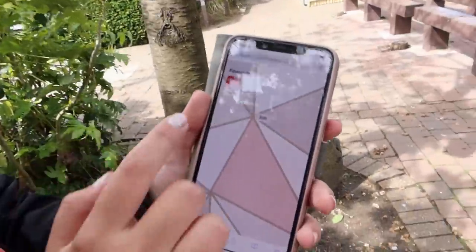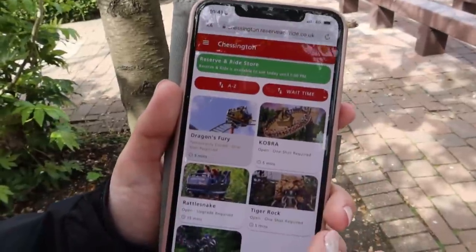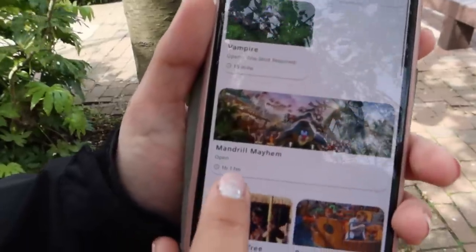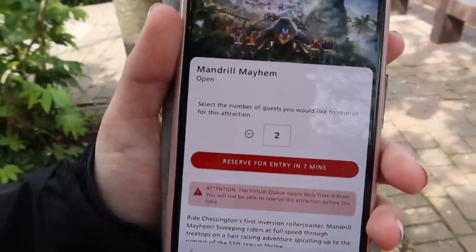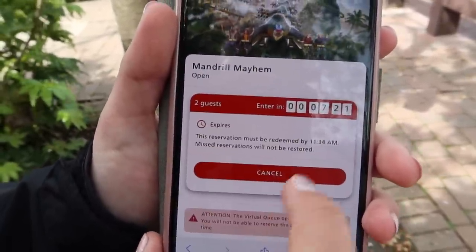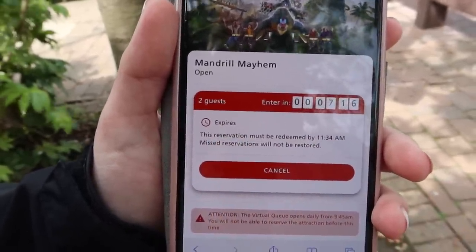Indeed. So I've got it ready on my favourites, but if you haven't, there are some QR codes around the park. You can scan that and it will take you to this website. This is the fast track options that you can buy, but if you scroll down, it will show Mandrill Mayhem. If you click onto there, you can reserve it for up to six people, but at the moment it's not letting me choose six, I can only choose two. Reserve entry for this ride in 7 minutes, and then it will count down from 7 minutes. That's when I can go on the ride and a QR code will appear here. I can go to the ride entrance and get it scanned.